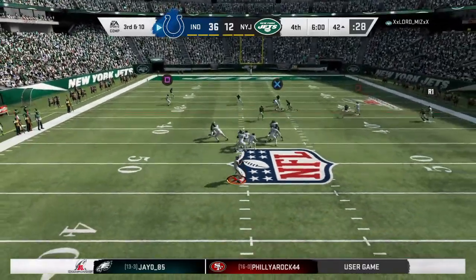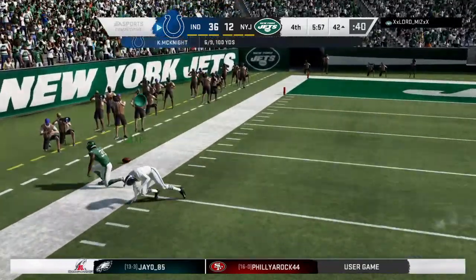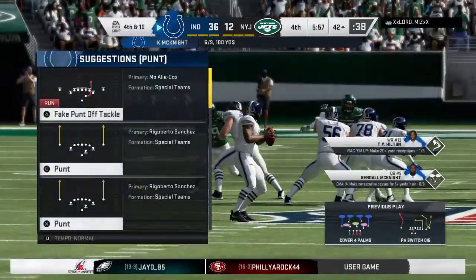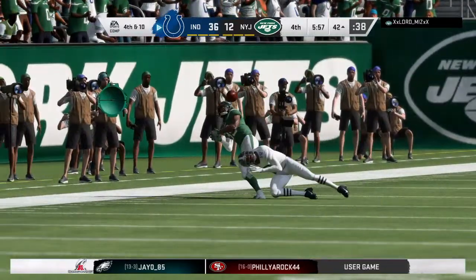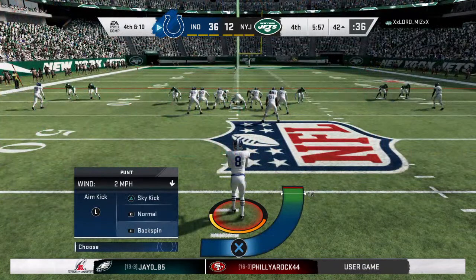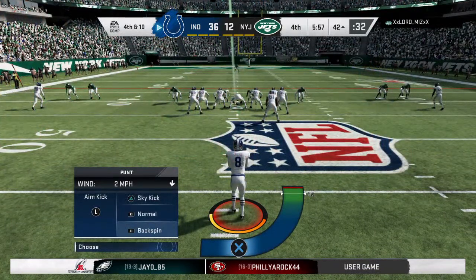Off play action. McKnight. And he can't quite pick it. No interception so far. That probably should have been their first, but at least it's 4th down. Now here's Rigoberto Sanchez as he'll punt it away for the 2nd time.